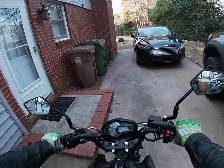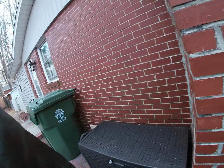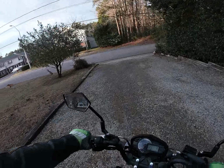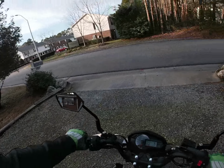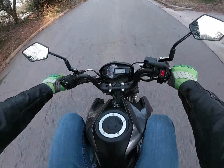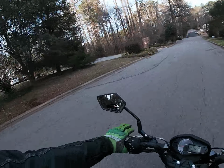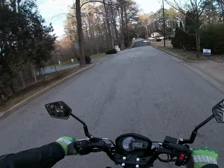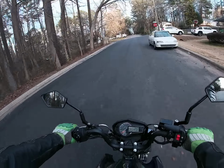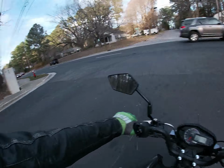Mini bike ride. This is what it's like to ride the Z125 Pro. So if you've ever wondered if you should get a mini bike. You definitely feel like you sit on top of the bike, not down in it, that's for sure.